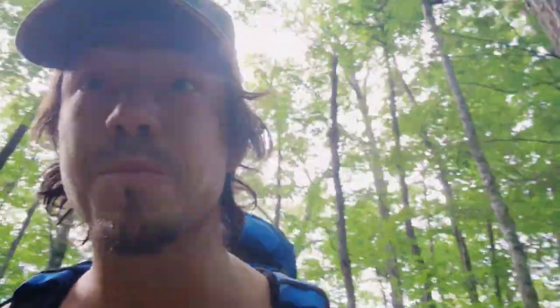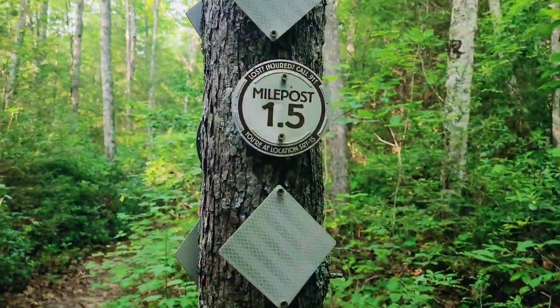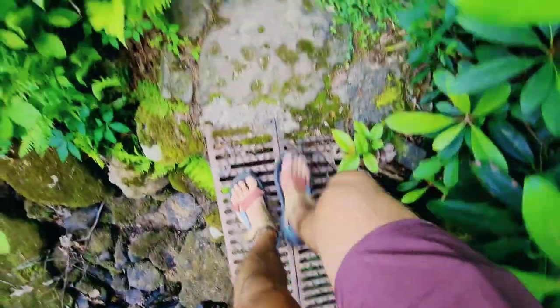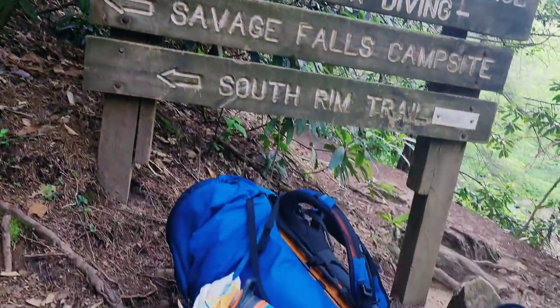I'm not even sure if South Rim deserves to call itself the South Rim Trail. It should be called more of the same trail. There's not been any being on the rim. Not been any overlooks. Well, two. They were both overgrown. And it's just more of the same. One thing's true about the Savage Gulf, it's savage. Half mile. Ranger station in 1.6 miles.